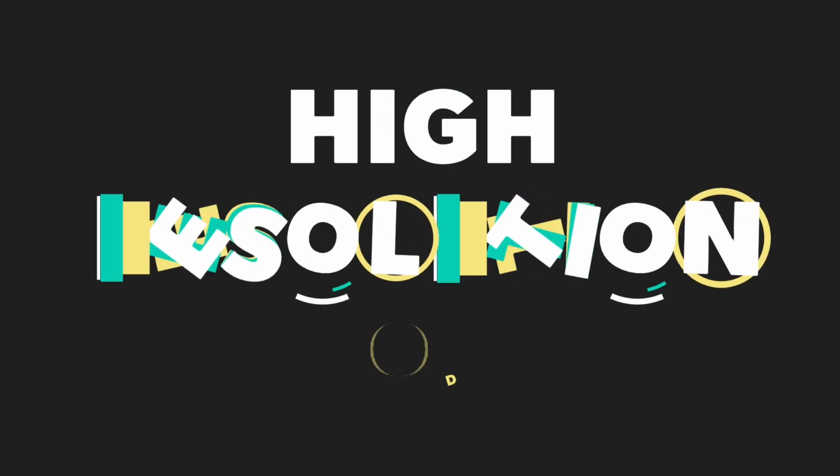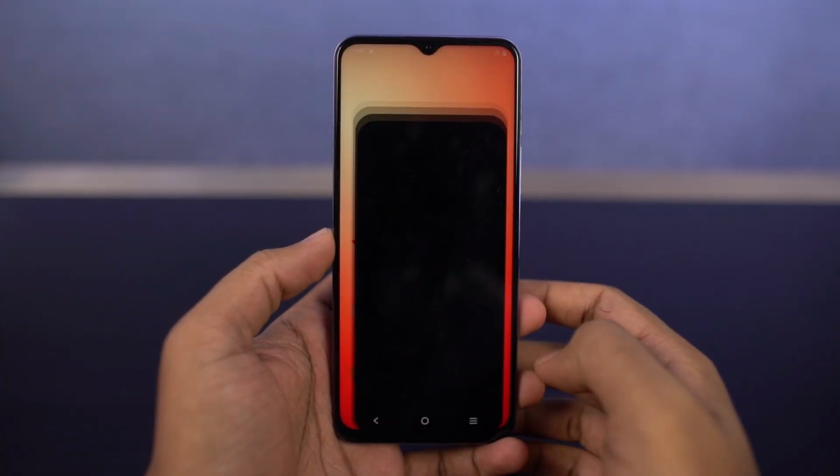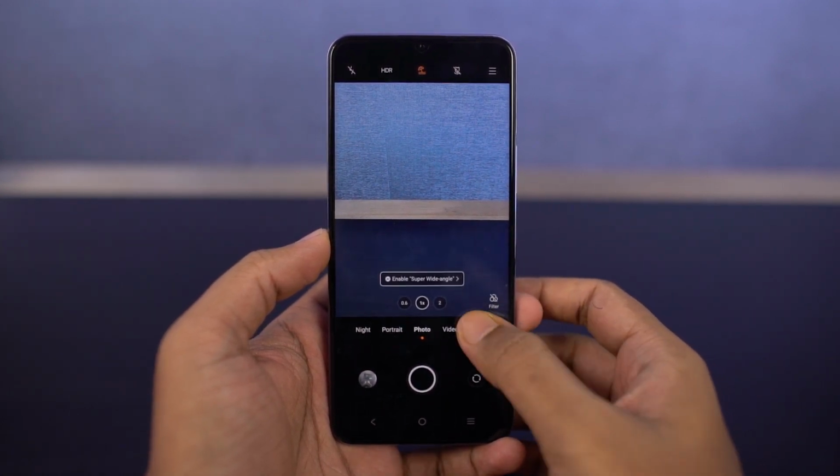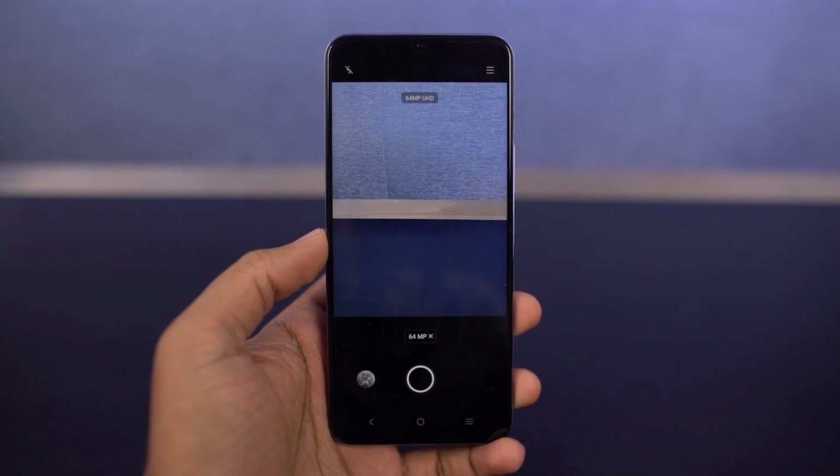Next, we have a dedicated high resolution mode for the rear camera. By default, your phone takes pictures in compressed format because of pixel binning. So if you want to take a high resolution picture with a lot more details, then you can use this mode.